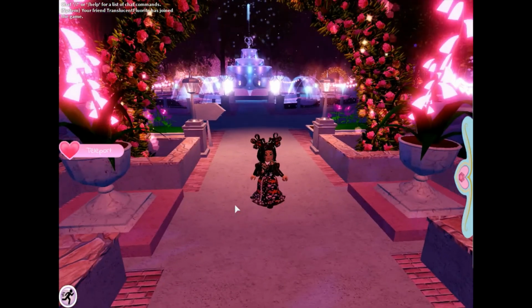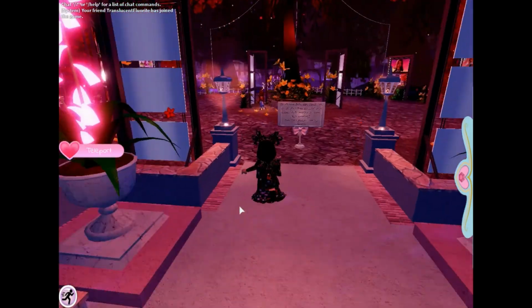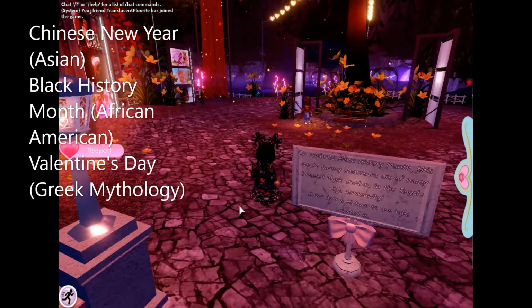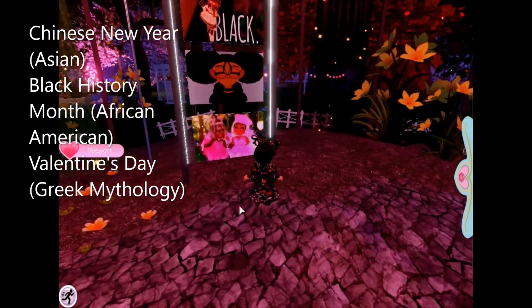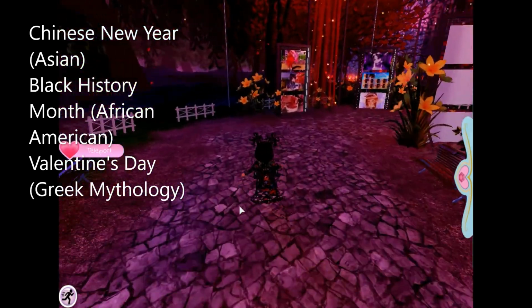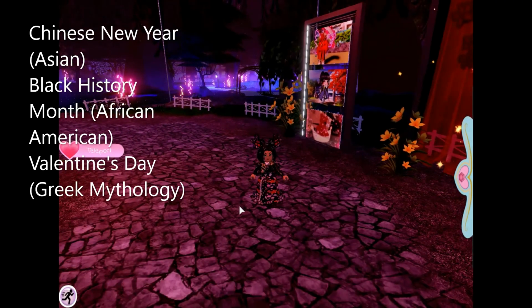We're close to the entrance, as you can see. And this part is for Black History Month. So we have Valentine's, we have that holiday, Black History Month, and it looks like Lunar New Year. They put them all together. The history behind it is very interesting.